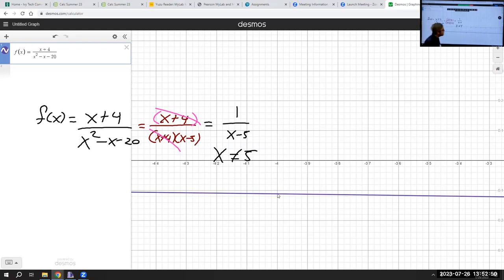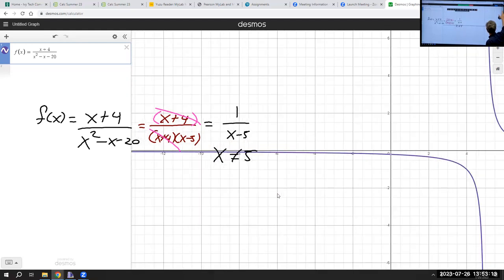So there is a hole in the graph there. There is a hole at x equals negative 4, even though when I graph it, it doesn't look like there is. There's an infinitely small hole at x equals negative 4, or whatever your numbers are. So watch out for that. When we talk about what this function is doing, we need to avoid that point.